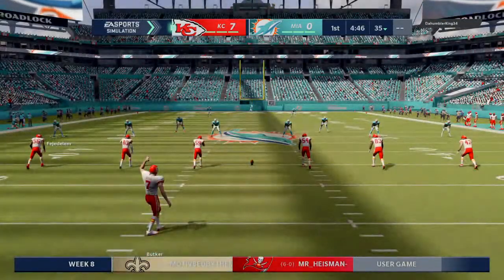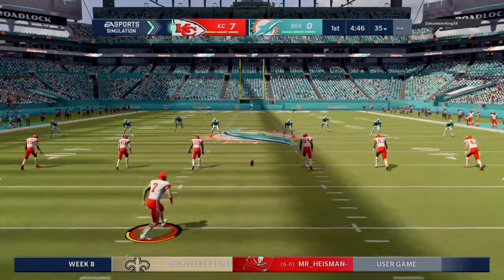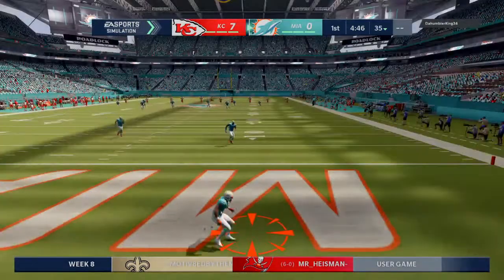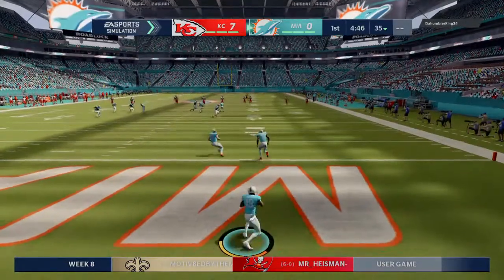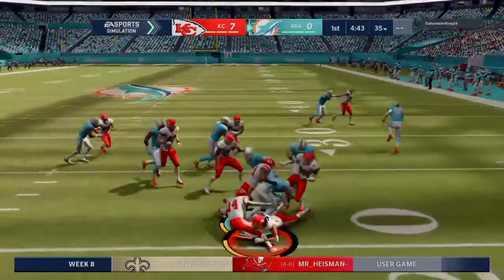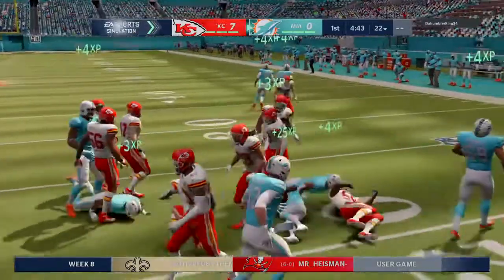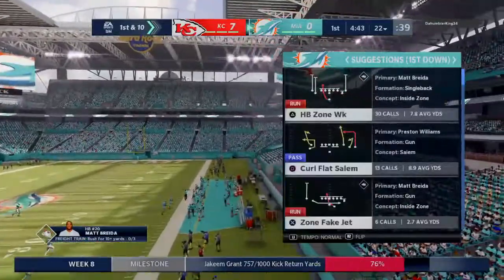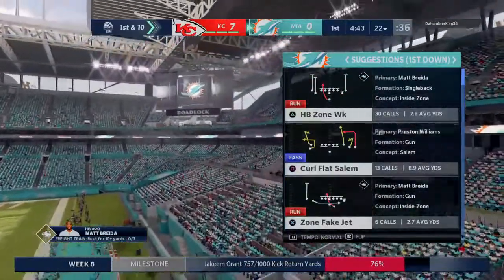Harrison Butker to kick off for Kansas City. Now after the touchdown, here's Butker on to kick it away. Taken about 7 yards deep. And he returns this to the 22. The Dolphins take over 1st and 10 at their own 22-yard line.